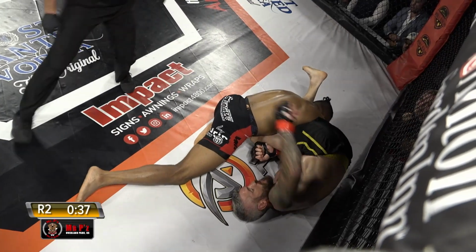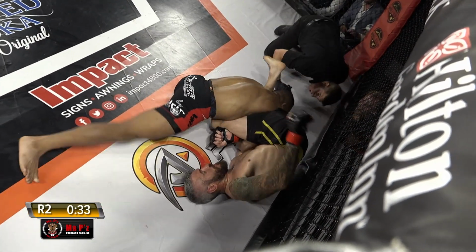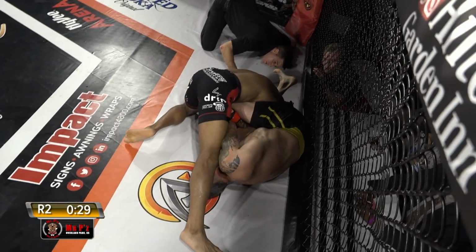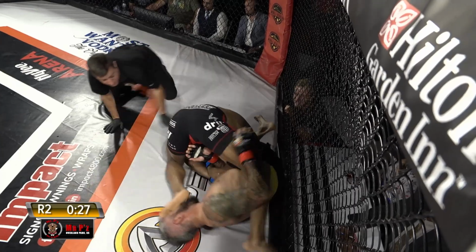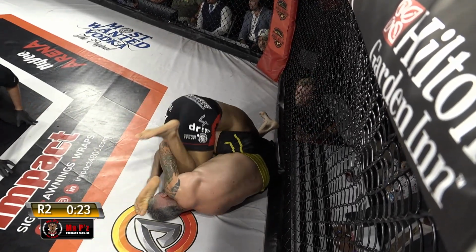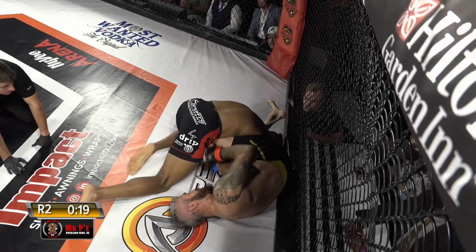Zak's got a tight armbar right here. There it is. No, that is a tight armbar. You can see how deep his shoulder's in. The problem is Zak's not in a great position to actually extend it. But it is deep in there. We're down to 20 seconds here.